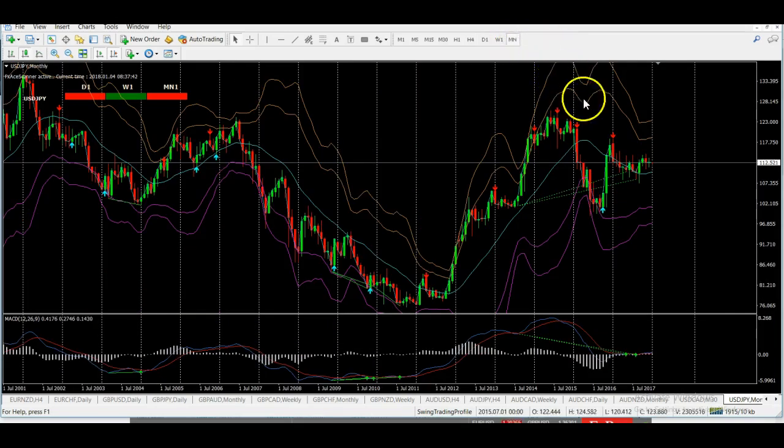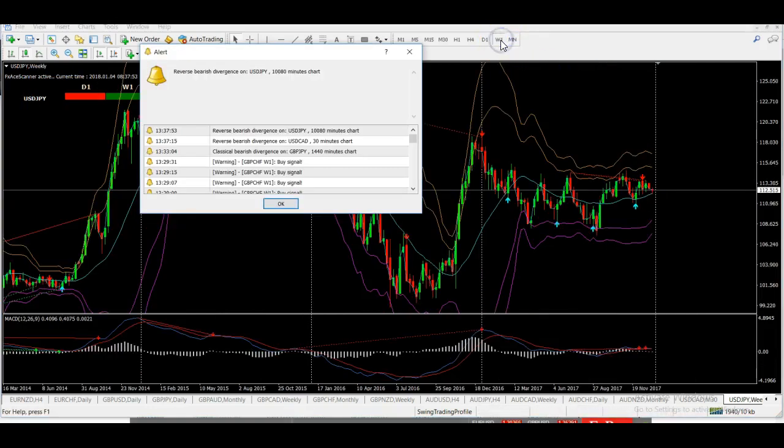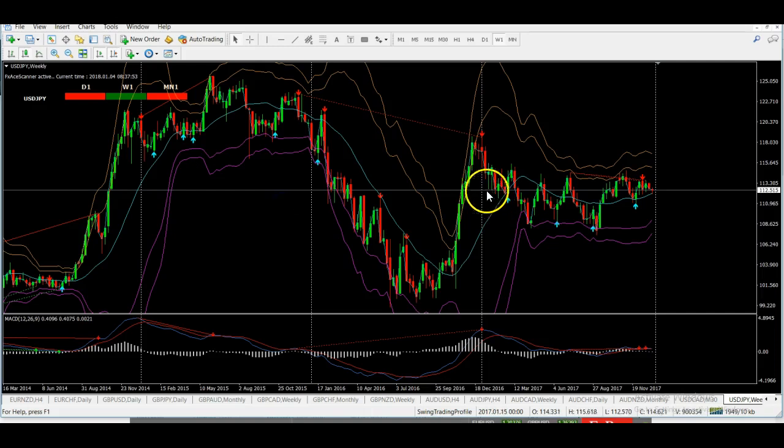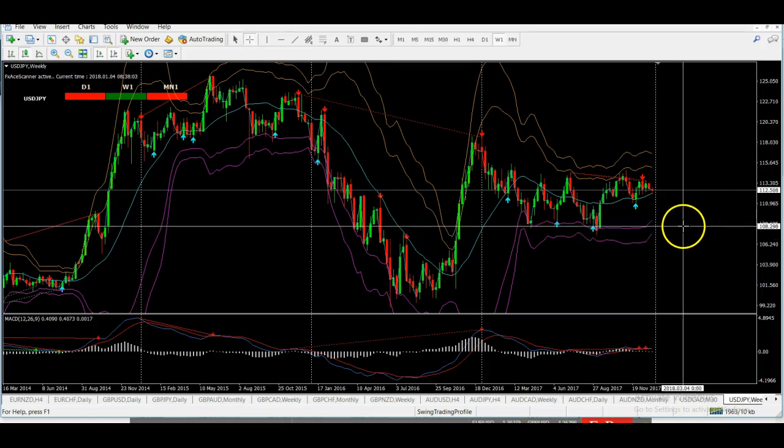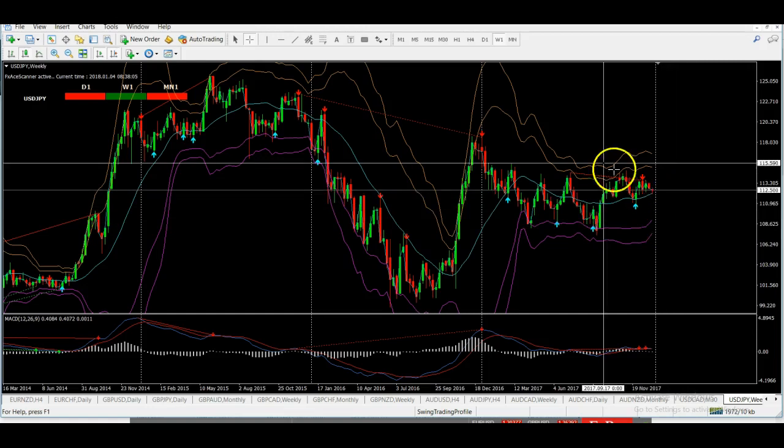So USD Japanese yen, again, it's still hovering about that 112 area from last year. You can see it's just been in this range here in the monthly. If we look at the weekly more closely, it's just in this range bound market here. Nothing really happens here. We can see it move down again. I'm still liking this all the way down to 108, down to this area here.